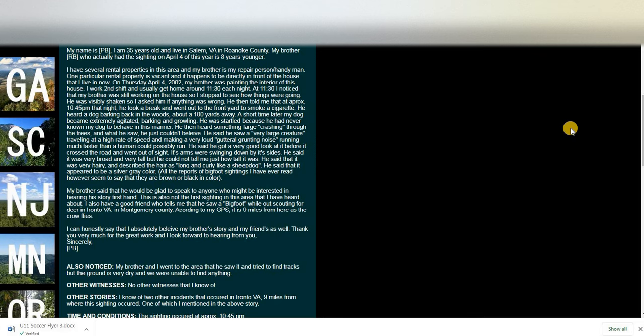He said he saw a very large creature traveling at a high rate of speed and making a very loud guttural grunting noise, running much faster than a human could possibly run. He said he got a very good look at it before it crossed the road and went out of sight. Its arms were swinging down by its sides. He said it was very broad and very tall, but he could not tell me just how tall it was. He said it was very hairy and described the hair as long and curly like a sheepdog. He said that it appeared to be a silver gray color. All reports of Bigfoot sightings I have ever read, however, seem to say they are brown or black in color.